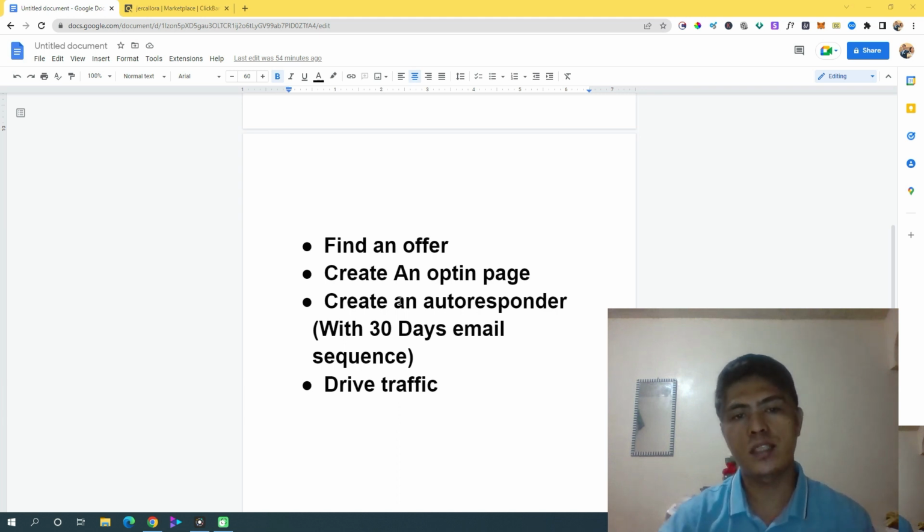The second step guys is we need to create an opt-in page where we need to capture those emails from the traffic that we are sending to this opt-in page. And we will be using a free landing page builder for this.